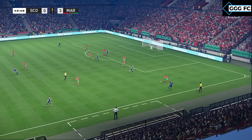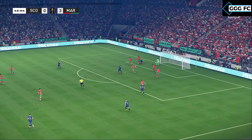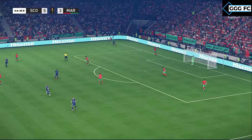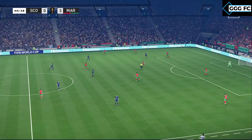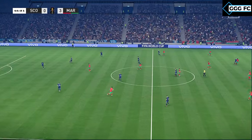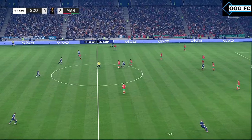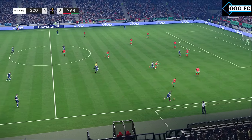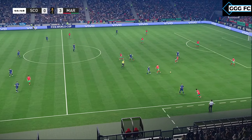Christie. Hangs one in. Hakimi wins the duel this time. Long ball looking to counter. Oh, nicely intercepted. Robertson. Looks to the other side. Mazraoui.